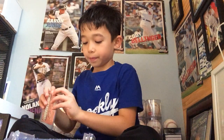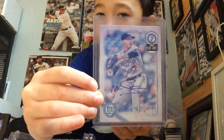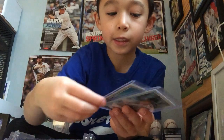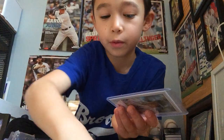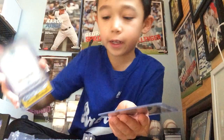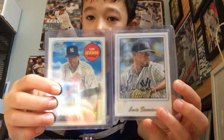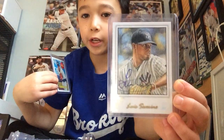And then I have a Marcus Stroman on a Gypsy Queen black and white, not numbered, and a 2017 Topps Heritage Marcus Stroman, which is really nice. And then I got two Luis Severinos on a 2018 Topps Heritage and 2017 Gallery.